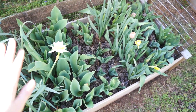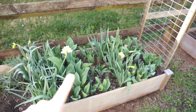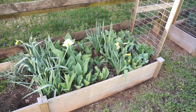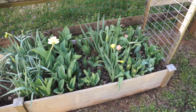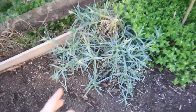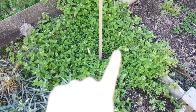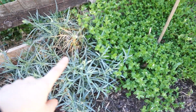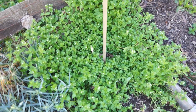This is my first time ever doing spring blooming bulbs, and I dedicated this entire bed to them, and it's definitely a from now on thing. I'm obsessed with it. It looks so cute. And then over here, we've got another dianthus that is coming back, and I thought this right here was gonna be a perennial, just like this one that was coming back, but no, it's not. It is some kind of weed, so I need to take that out.